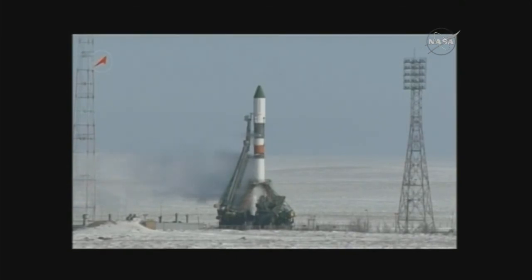The Progress will link up to the Pirs docking compartment on the Earth-facing side of the Russian segment of the station to deliver 2.9 tons of food, fuel, and supplies for the crew members on board the orbital outpost.